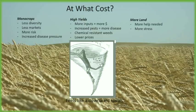So as we got into this, we kept wondering at what cost? Monocrops, yes, we were very efficient, but it also meant less diversity. It also meant, when we were down to 4 crops, we had fewer markets that we were selling into, which meant more risk. We were also finding with the tight rotation, we were getting more and more disease pressure.